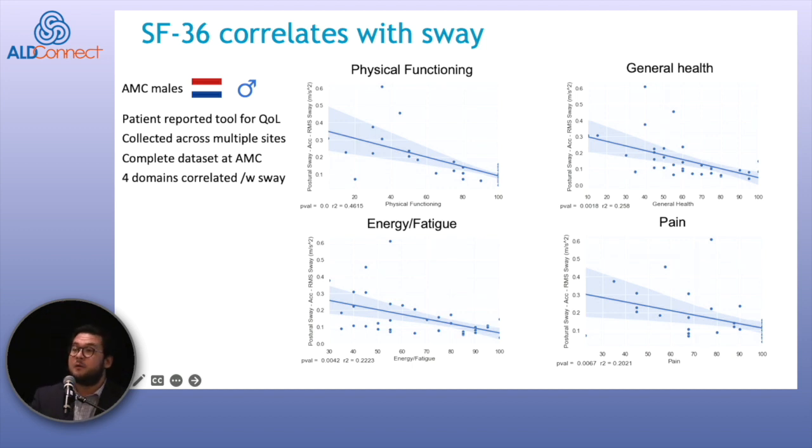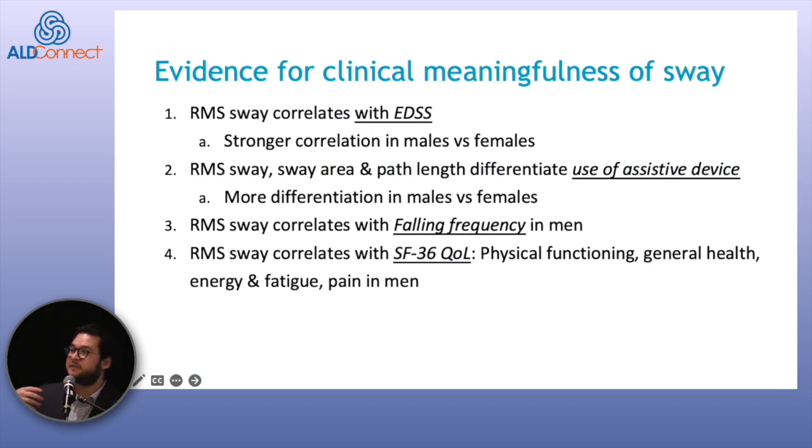So to bring all of this together, what are the findings? What have we found out about sway, about clinical meaningfulness? This is a little bit like a lawyer building a case, but really it's seeing whether or not the science pans out. So firstly, our colleagues have already shown RMS sway correlates beautifully with EDSS. We also know that this correlation is stronger in males versus females. So that's the first finding for building this evidence. Then RMS sway, area, and path length: these sway findings differentiate use of assistive device. Then we just showed it correlates with falling frequency. And finally, it also correlates with quality of life findings.